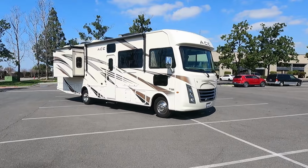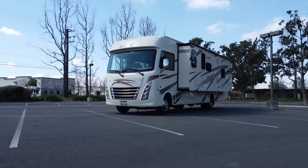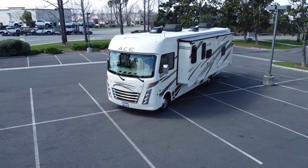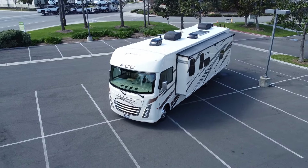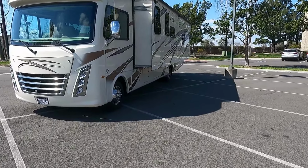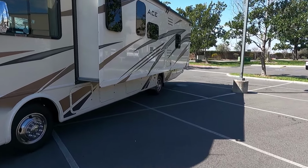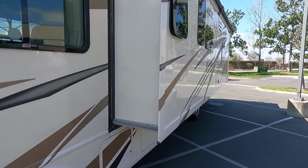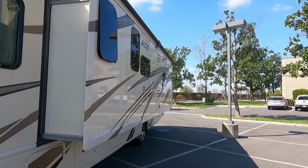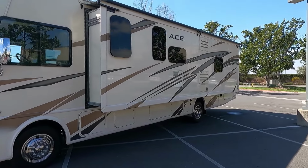So for 2019, they have this newer, more modern look with LED eyebrow lights, projector beam headlights that support HID xenon and or LED headlights. This has a full wall left side slide out with a three track system. There's actually three tracks that provide stability for the slide out. It's a heavier duty slide out.